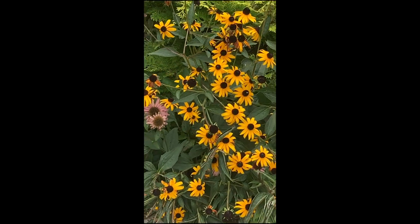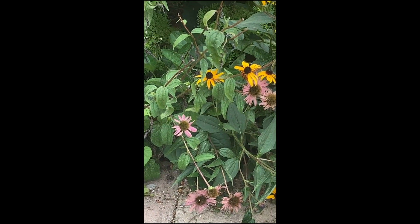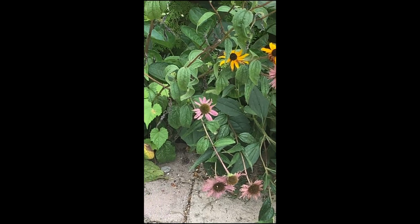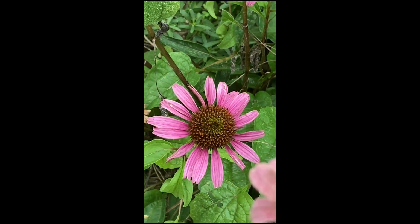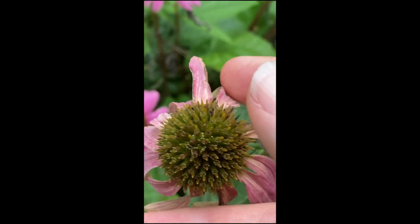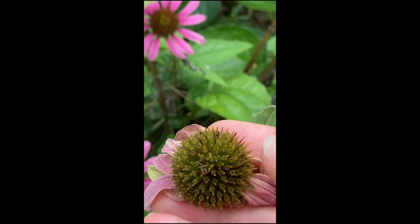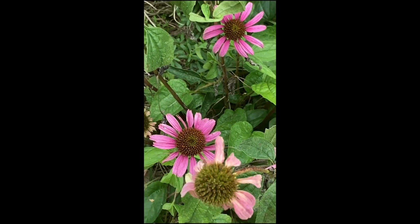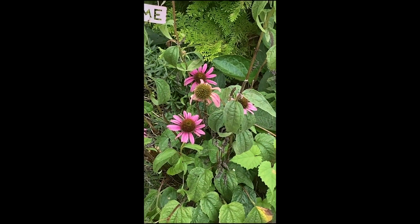And if we go right next to it, you can see another flower, which is echinacea. The common name for these flowers is coneflowers. And if you look at them, they're kind of prickly. When I push on it, it's kind of prickly. It doesn't give. So these coneflowers are also native, and they are great pollinator plants as well.